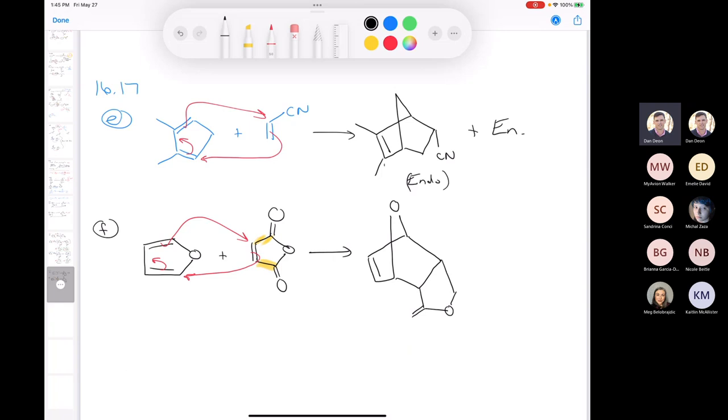We're going to have our carbonyl coming down here like this. Our carbonyl, I'll draw the hydrogens in. There's one coming up like this and there's another one going up like that. But there's our product. This is the endo product. And why would I not draw an enantiomer for this one? Could anybody tell me why? Again, not a trick question. Anybody? Why do I not need to draw an enantiomer here?